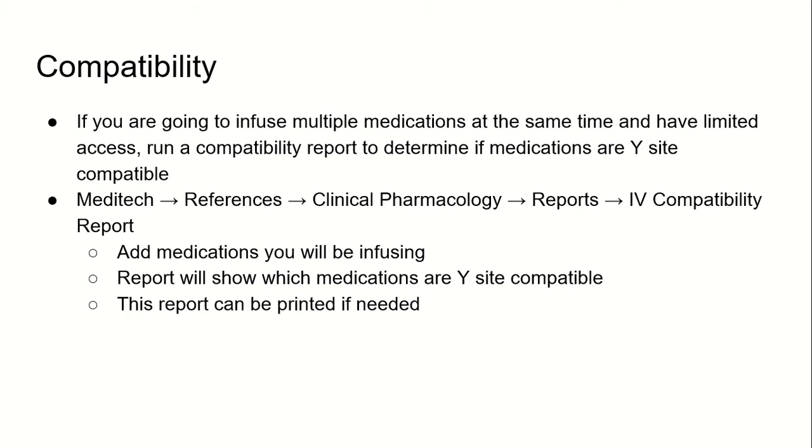Moving on, compatibility. If you're going to infuse multiple medications at the same time, you have limited access, you can run a compatibility report to determine if medications are Y-site compatible. The way you would do this is by going through Meditech. On the right-hand side, you can then click references, and clinical pharmacology will be one of those references. Clinical pharmacology will launch via the internet, and then you can go to reports and run an IV compatibility report. You would then put all your medications that you would be infusing, and the report will show which medications are Y-site compatible. This report then can be printed if needed and put up in the room.